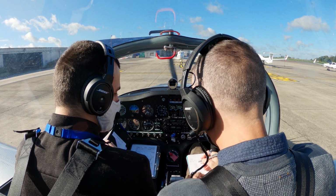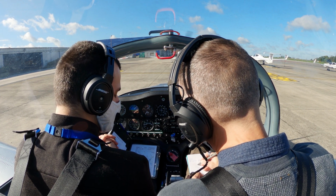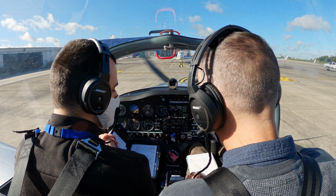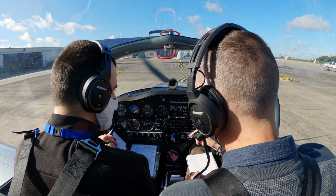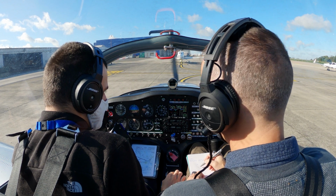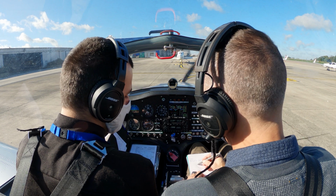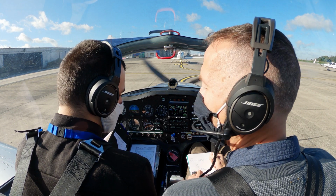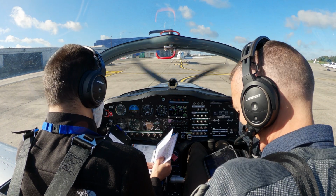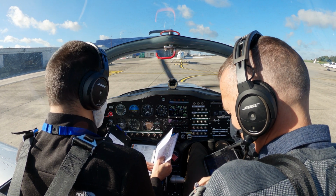Circuit altitude is 1,500. So we do that on 2,000. Here you descend to 1,500 gently. Don't turn too early, because if you turn too early, you're too close. So descend at 500 feet per minute. Stabilize at 1,500 and then gently turn and you will be at the correct position. And the special of the day is that it's my first time at Charleville, and also my first navigation flight.